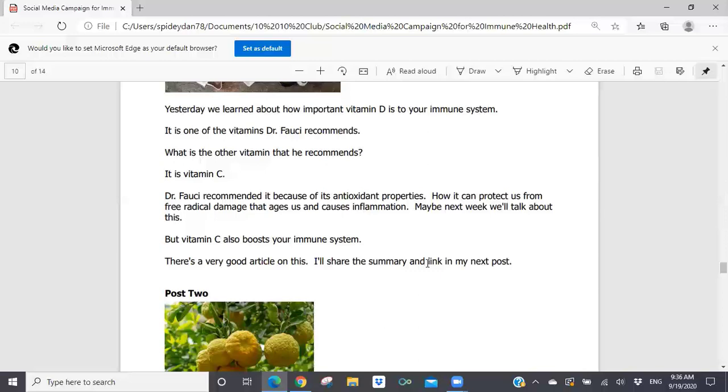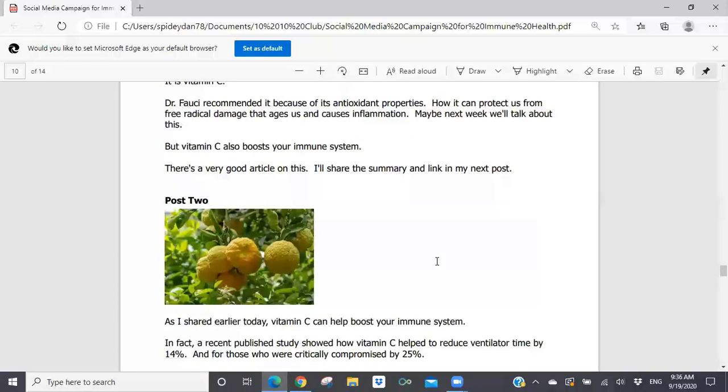So what am I doing? I've just introduced a potential topic that I can do next week to, again, create interest in products that are good antioxidant products, and why are they important? What is this free radical damage? So again, all I'm doing is I'm beginning to set up a thread, a theme that I can use next week. But vitamin C also boosts your immune system.